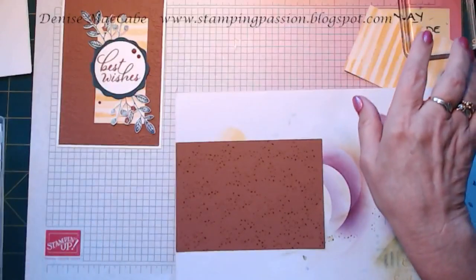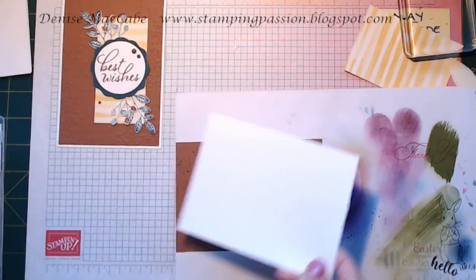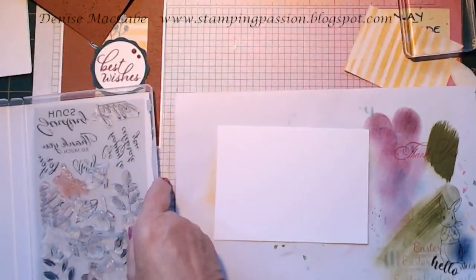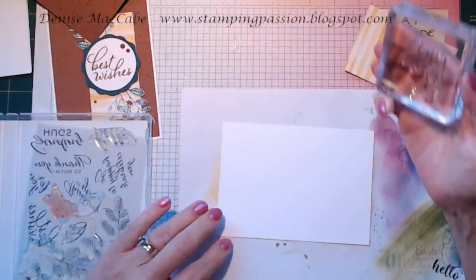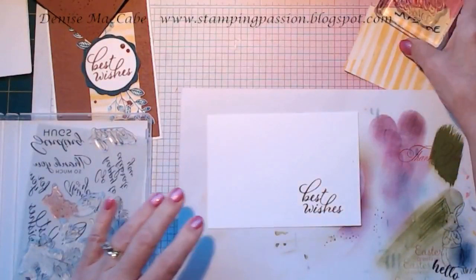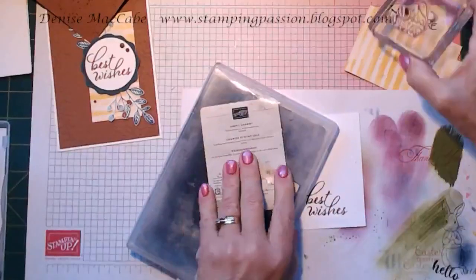Now, what else am I going to do? I'm going to get, where's my, and of course I haven't got a big enough piece for that. So let me grab another piece for the saying. I'm going to do Best Wishes again because I do like that stamp. And I'm using the Copper Clay for that. So just stamp that down. They stamp so beautifully. It's always nice to try your new stamp sets out, and when you stamp them and they stamp so beautifully.